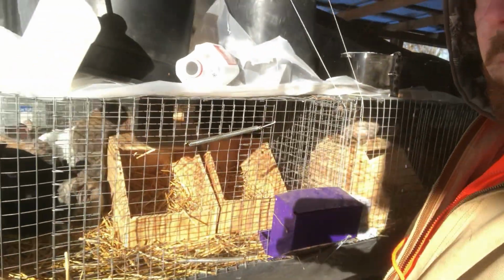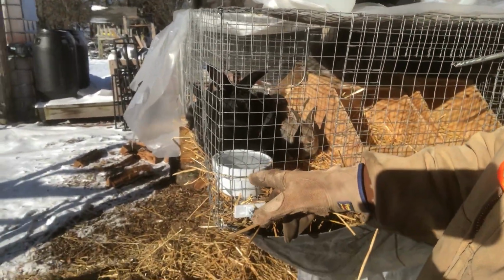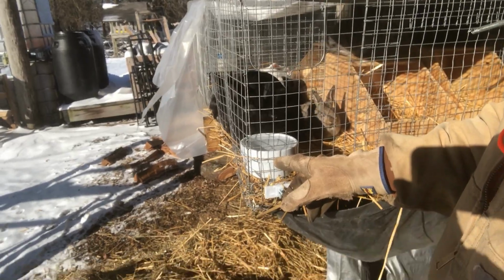Hey, welcome to the farm, everyone. It's about 20 degrees, and yesterday we experienced a blizzard that came through from about noon, maybe 11 o'clock yesterday, and then lasted till last night. So right now I'm down here checking on the rabbits. I'm bringing hot water down here and emptying out all their containers.